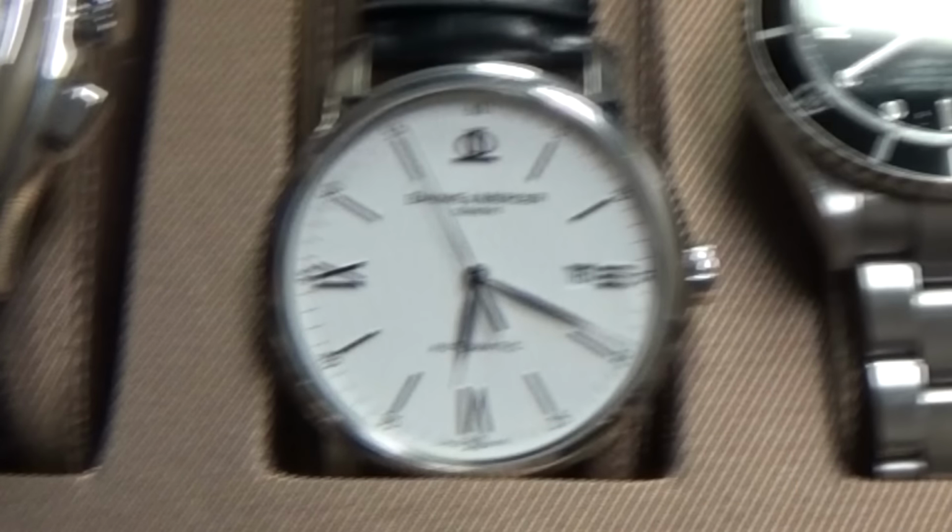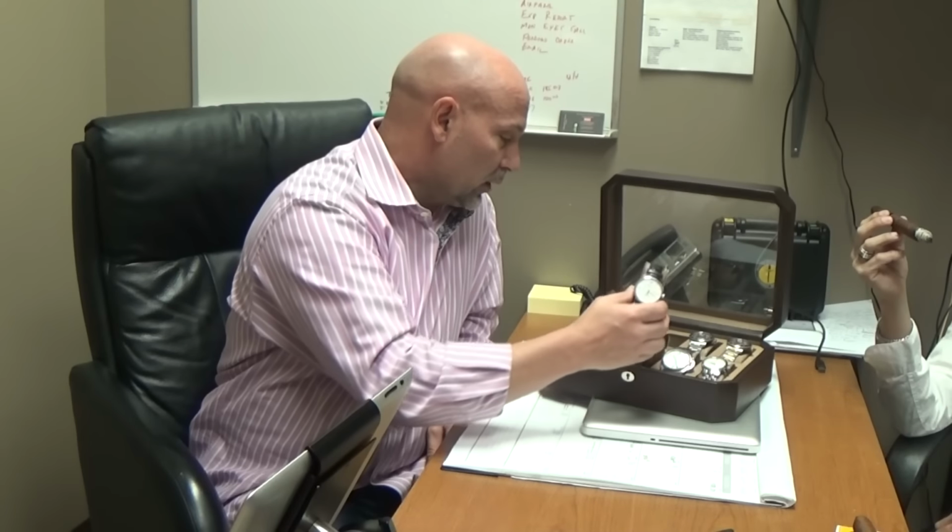This is the watch I typically wear when I go to black tie. It's a Bon Mercier mechanical watch. Very basic, very thin, so it fits underneath the cuff of a shirt very easily. So when I'm wearing a suit or a black tie event with a tux, that watch goes very well.